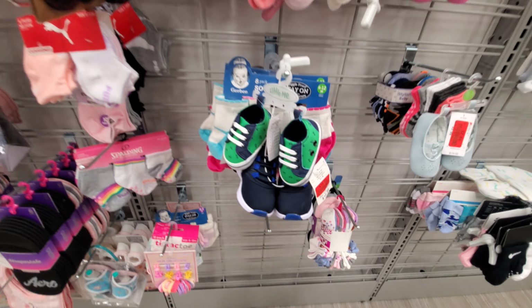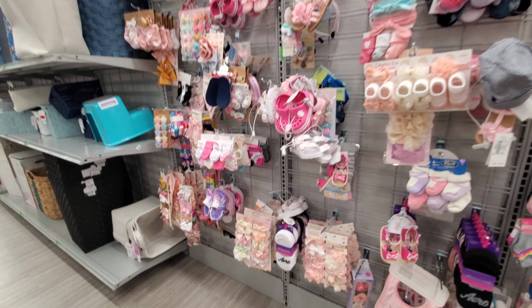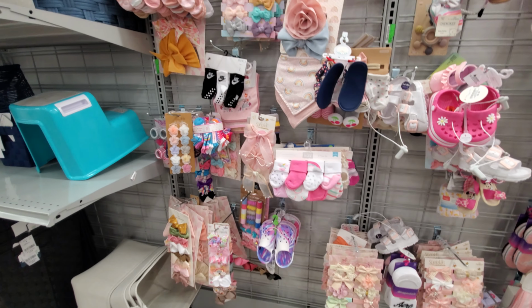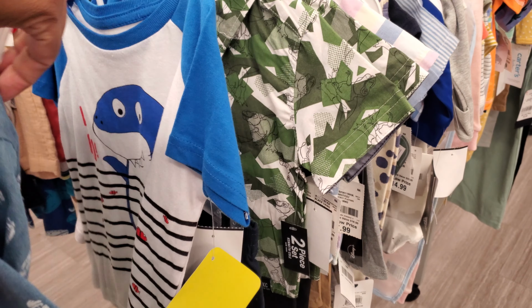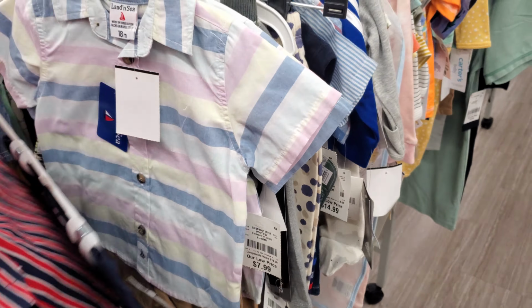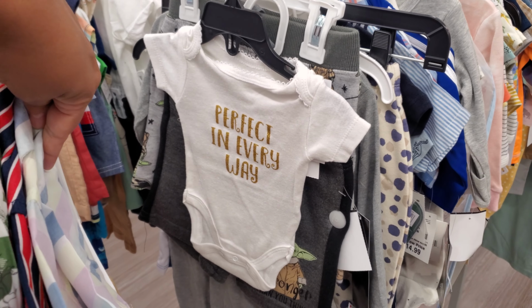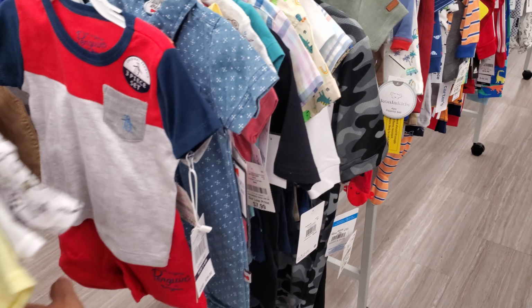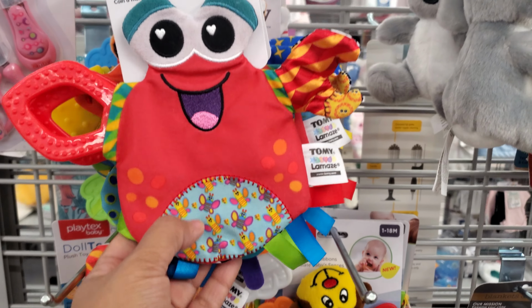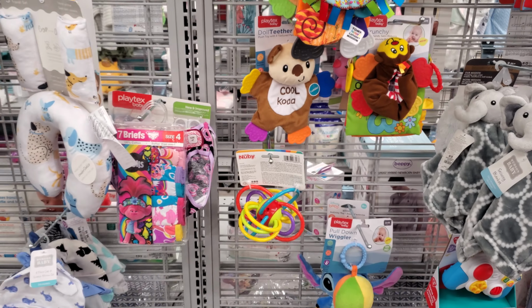I like little baby shoes so much. So cute. The stripey fat. Perfect in every way, of course. Dinosaurs. A crab. And it's like a little teether too on the side for them.